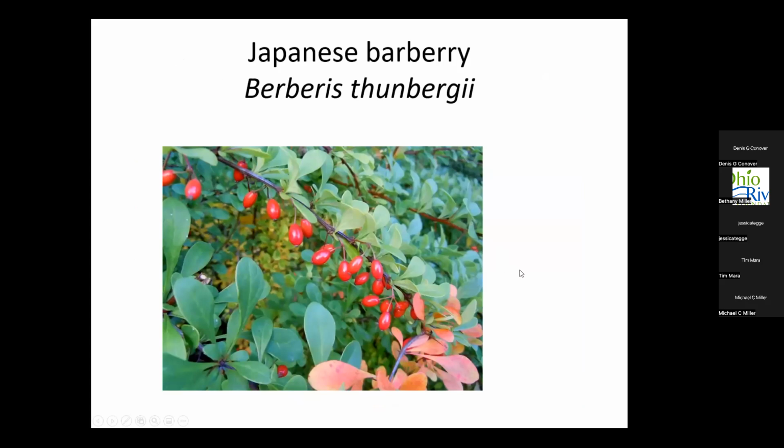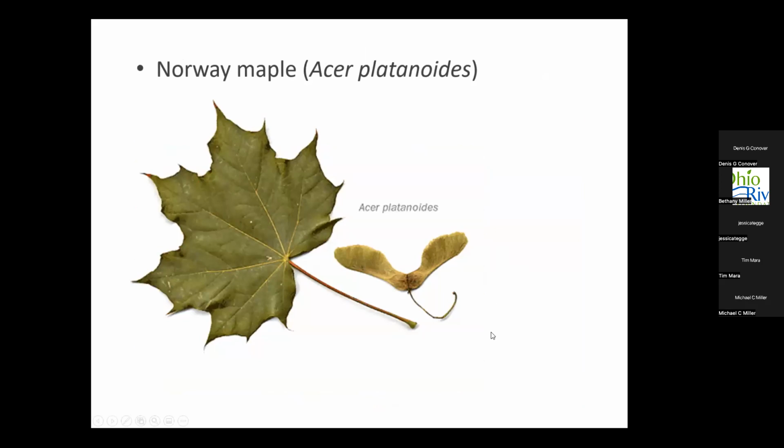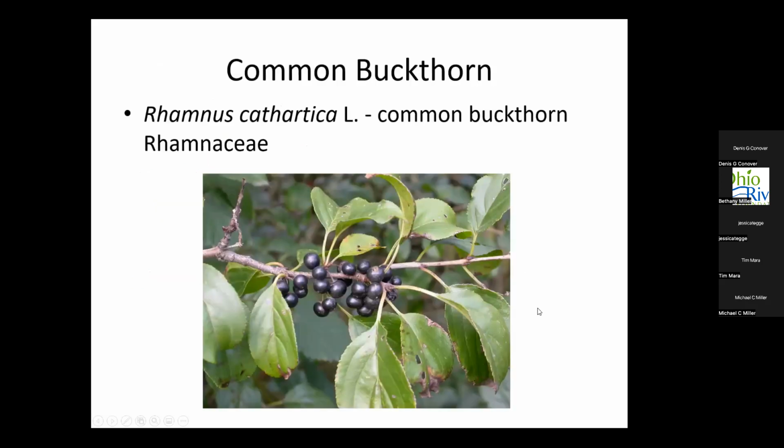Japanese barberry, the Norway maple. Seeds of the Norway maple and the English maple are dispersed by the wind, so they're able to get around. And there's a variety of this Norway maple that actually has purple leaves that you might be familiar with. The European buckthorn, Rhamnus cathartica, is becoming super abundant now here in Southwestern Ohio. And from the name, you can probably tell that it's not something you'd really want to eat. Although the birds will eat these berries and it makes them go to the bathroom, and that's how the seeds are being dispersed.